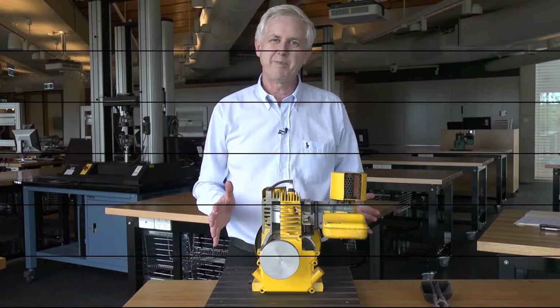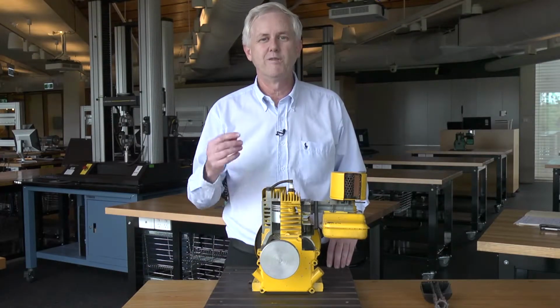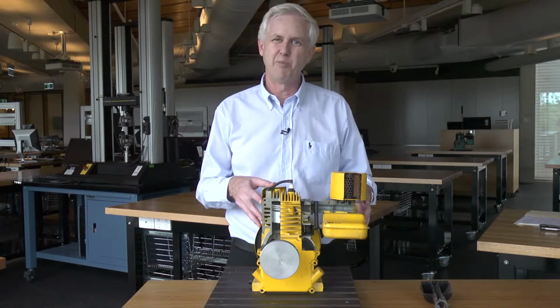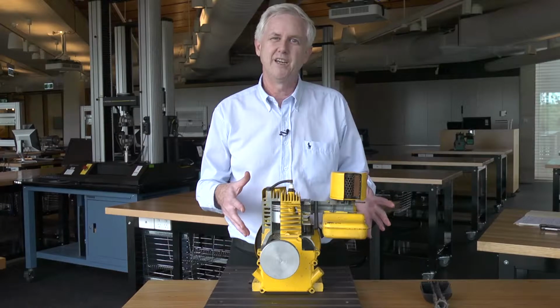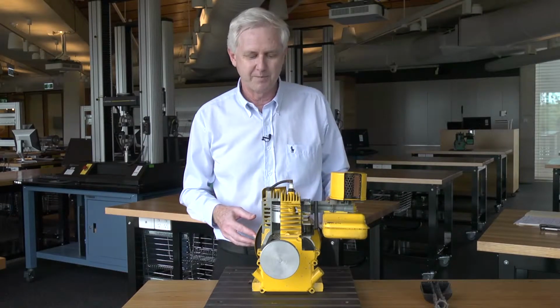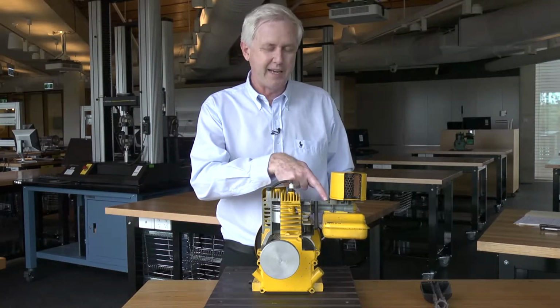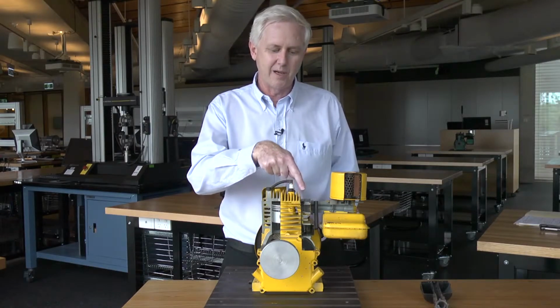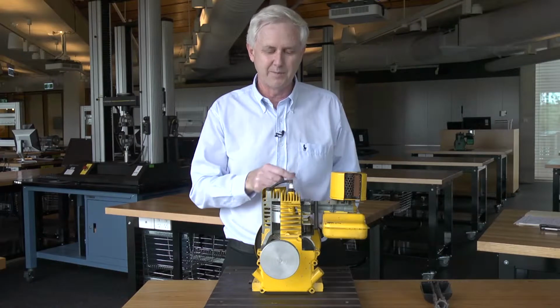Here we're going to have a look at what happens inside a simple 4-stroke internal combustion engine. So this engine here is a Briggs & Stratton single-cylinder 4-stroke internal combustion engine. We have an intake here where air is drawn into the engine. There are some inlet and exhaust valves here.